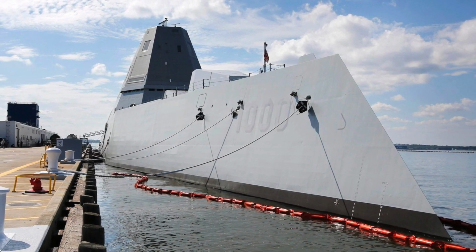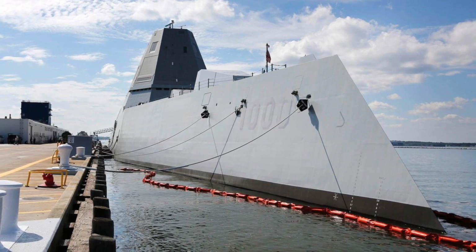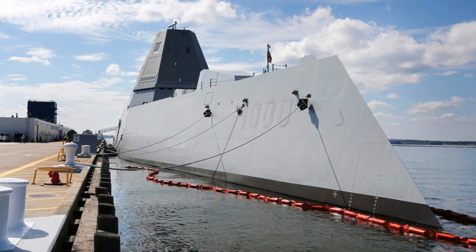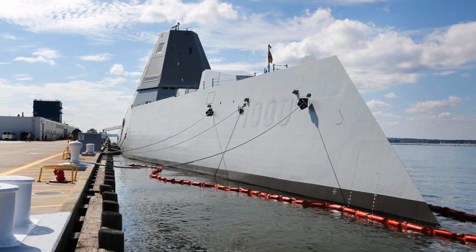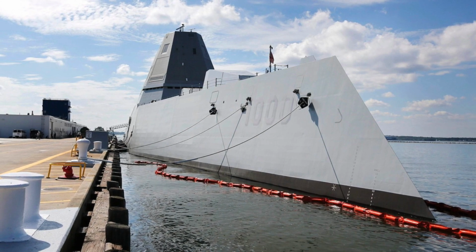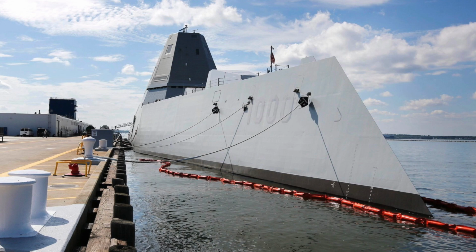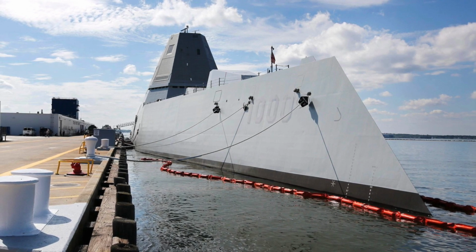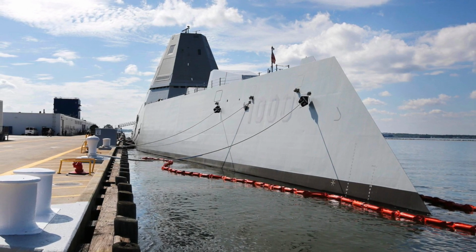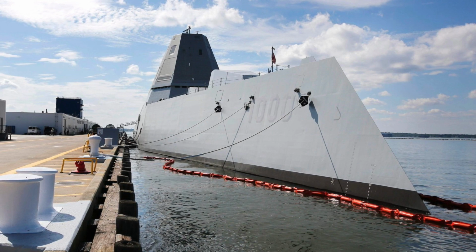USS Lyndon B. Johnson uses extensive automation. For example, the vessels of this class have an automated cargo handling system. The automation reduces the crew complement that's required to run the ship. USS Lyndon B. Johnson requires a minimum complement of 130 personnel, which is less than half needed by similarly sized warships. This will reduce operational costs as well as enable stocking more weapons, which could be crucial in a war scenario.